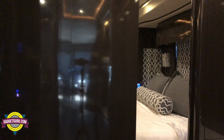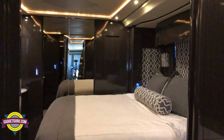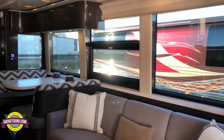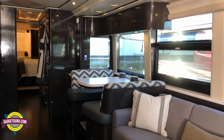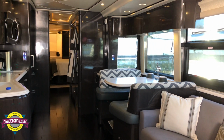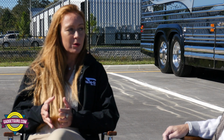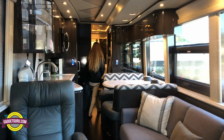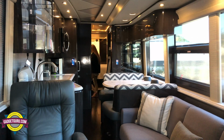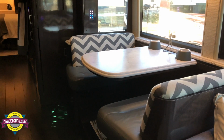If you had to pick your favorite three things about the bus, what would they be? Well, I really like how comfortable and how safe it feels, and I like that it's not squeaky when we're going down the road. I also like the layout and the floor, and I like that when we stop at a rest area or something, we don't have to let the slides out to walk through the bus. It's really convenient for us. We can just have lunch right there at the table, and there's still plenty of room. And my favorite thing is probably still the bunk mod.